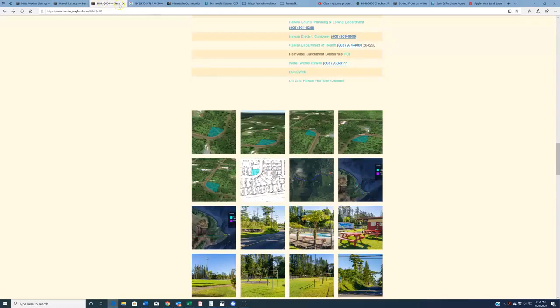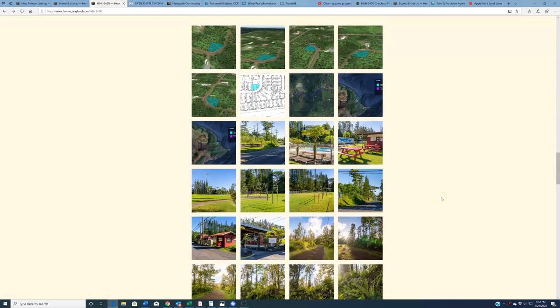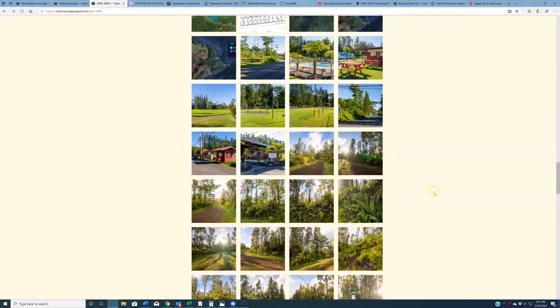Now, let's not dwell on the map. Let's go down here and look at the photo gallery. I should mention, typically we get photos taken of every one of our properties, but because lots in this subdivision are so densely forested, I elected not to have the photographer take a bajillion photos of essentially trees.